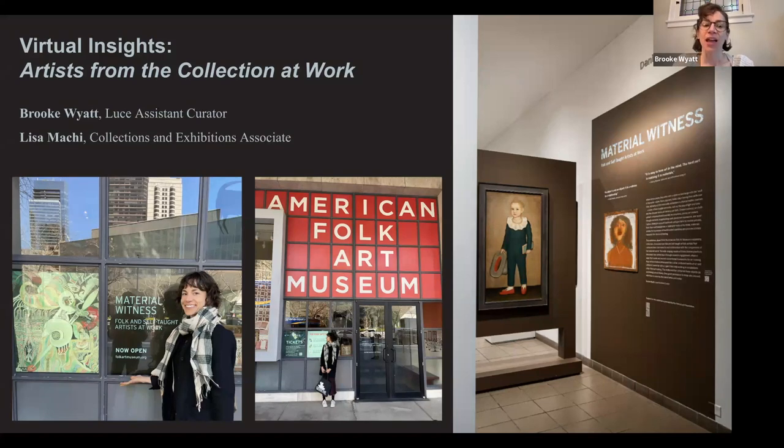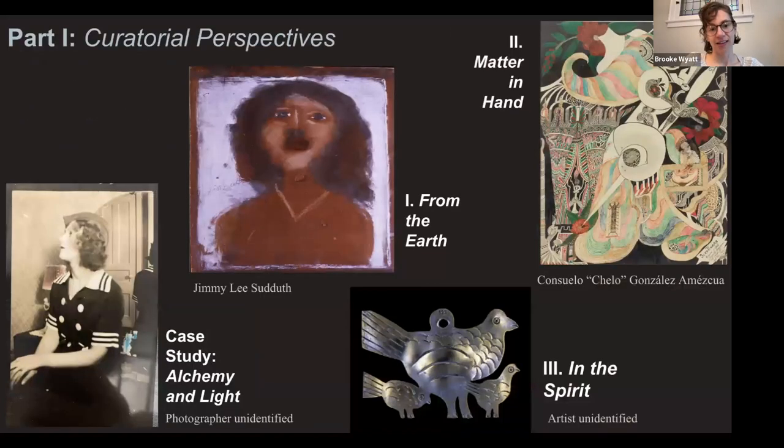So I'm going to start by walking through the sections of the exhibition. And then Lisa will join me and we'll continue the conversations that we've been having around the objects in the exhibition. So if we could go to the next slide, please.